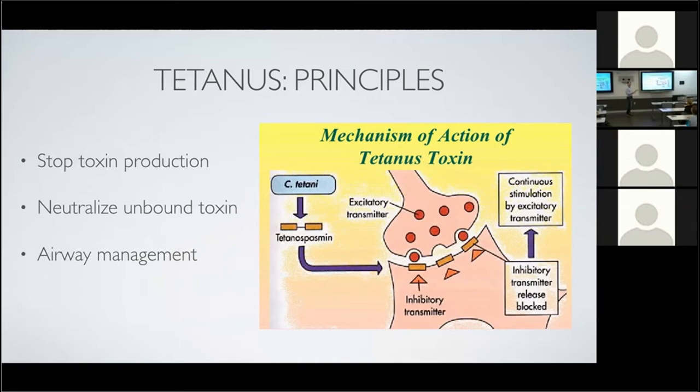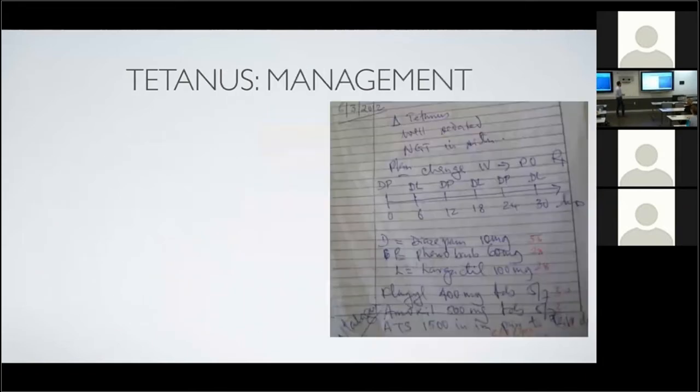And then airway management for patients who are particularly sick, and controlling the spasms. So when somebody's hypersympathetic, any stimulus can set off a wave of tetany. So oftentimes we have to sedate these patients, put them in a dark room, and not disrupt them much.